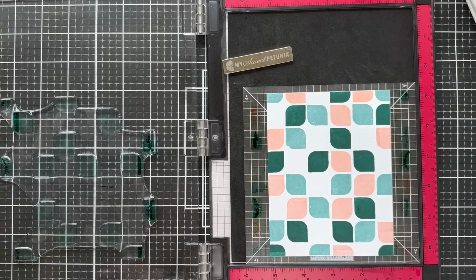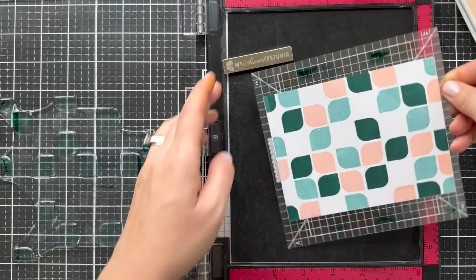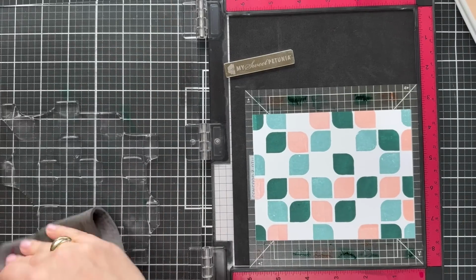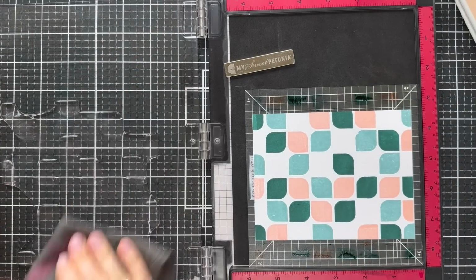Look at that. You could stop right here. I love the little bit of white space that it leaves. I think it looks beautiful, but I'm going to go ahead and fill out this pattern. I rotate the panel one last time so that 4 is in the upper right corner on the jig.